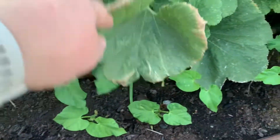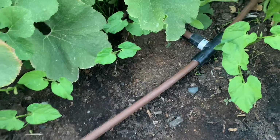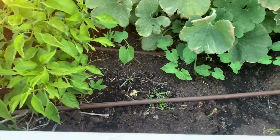I put them in. This squash is kind of taking over, but there's a few babies that are popping up. Now I did have actually more over here. You could see one came up there, one came up. But it doesn't look like they're all coming up.